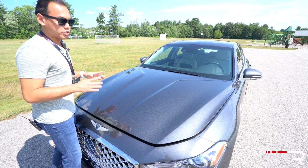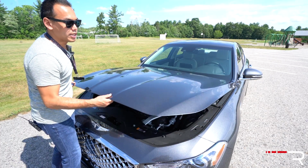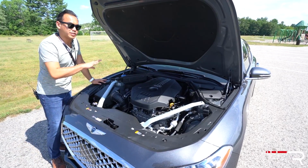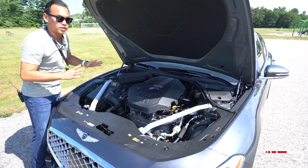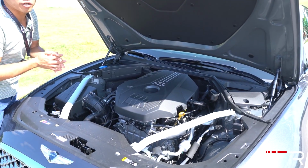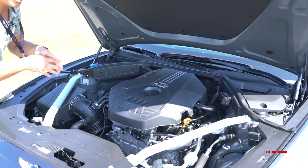So with any sports sedan, what's going on underneath the hood is an important factor. First of all, I want to talk about the hood because the hood is made of lightweight aluminum. I believe the Kia Stinger does not have an aluminum hood, so that's kind of where Genesis is trying to differentiate themselves a little bit from that platform. Just like the Stinger, you can take this car in 2 different engine configurations. I'm going to focus primarily on the 2-liter 4-cylinder engine. You can see this is the base motor.